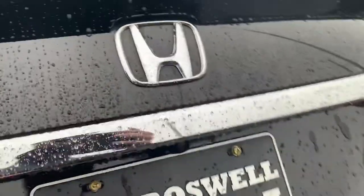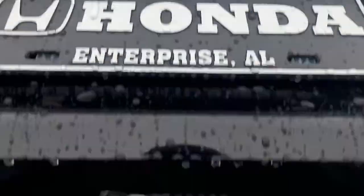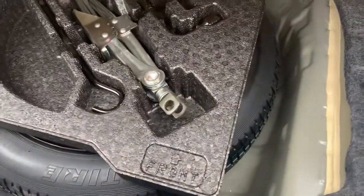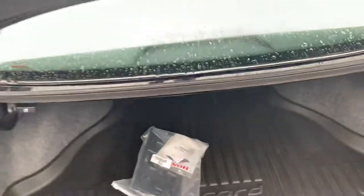Vehicle comes equipped with a backup camera. And underneath the all-weather cargo tray, you will have the spare tire and tool set. You'll also have the 60-40 split for the fold down of the back seat.